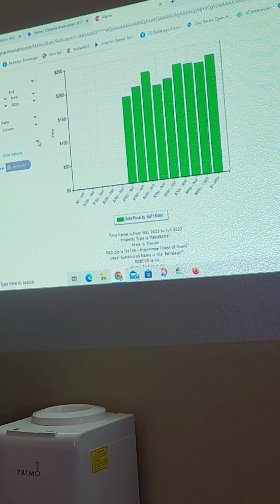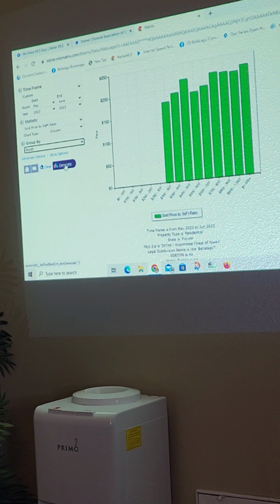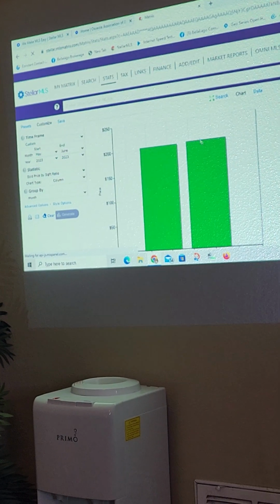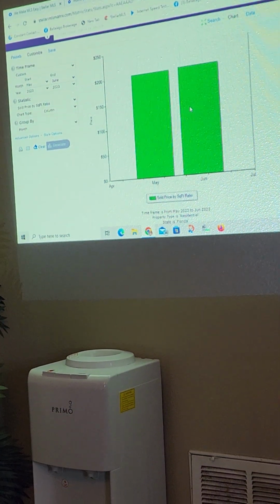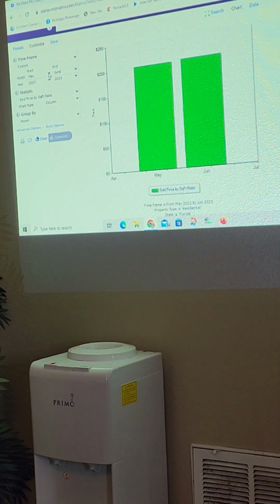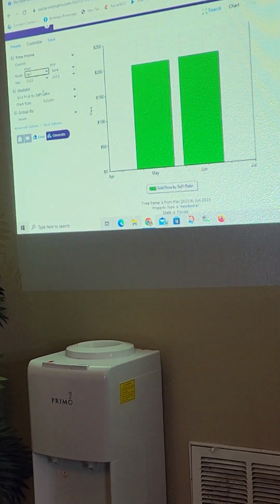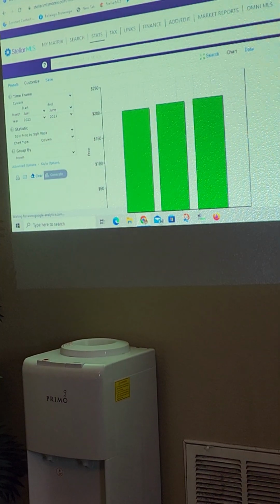So another one I could do, for example, I could click here and I could go per month, generate, and it will give me those stats. And as you see here, it'll show me May, June, okay? And you notice here, I could put, let's put April, and June, January, sorry about that. And if you see here, you're going to have 3 months now.